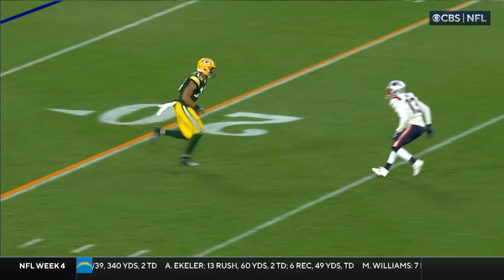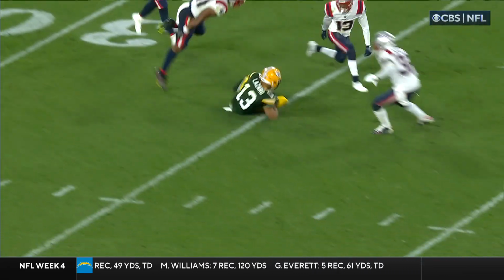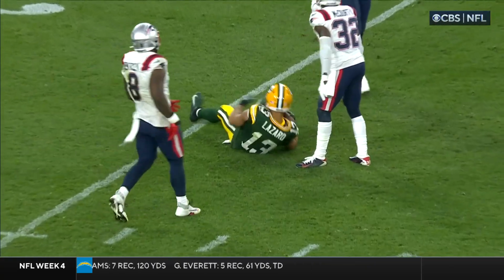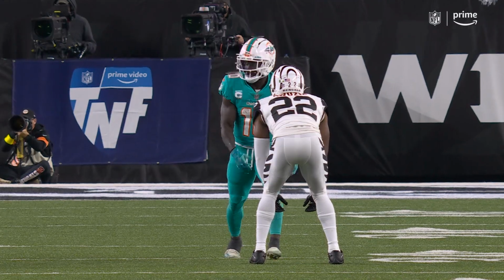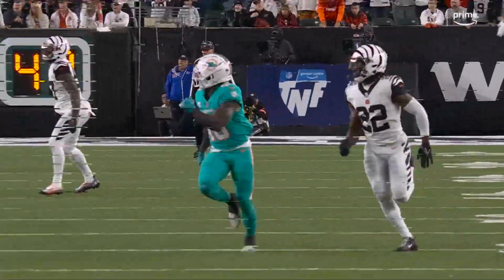And you called it. Lazard's been kind of the guy. He's had a really productive game, and every week it's like, okay. He gets caught up in a crosser over the middle, so it creates one-on-one. Speed against speed. Who's going to win?